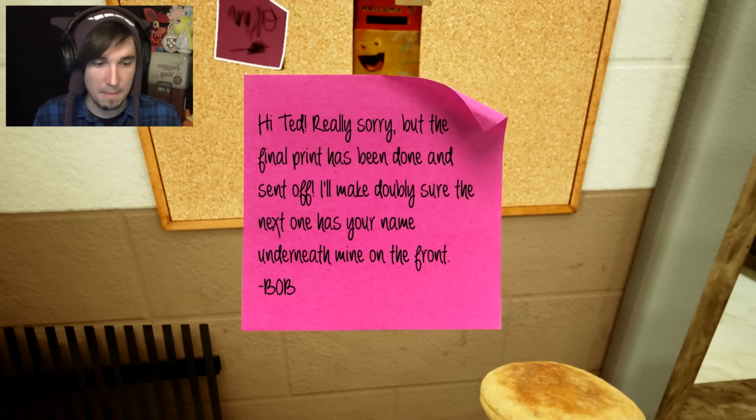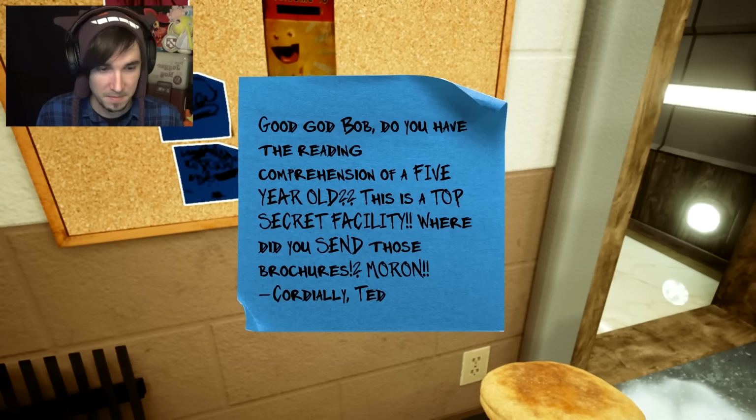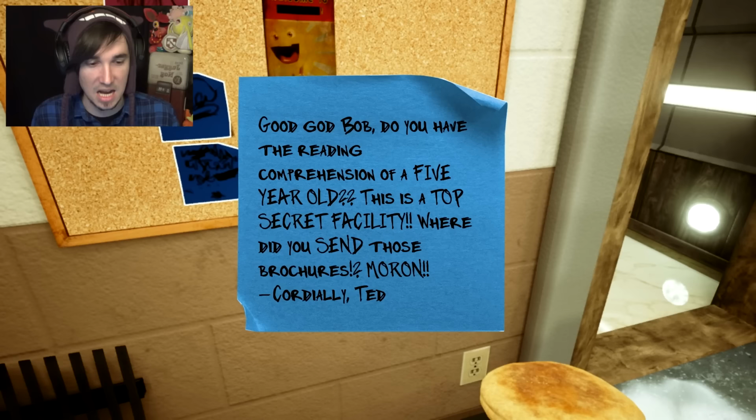Hi Ted, I'm really sorry, but the final print has been done and sent off. I'll make doubly sure that the next one has your name underneath mine on the front. Good God, Bob, do you have the reading comprehension of a 5-year-old? This is a top secret facility! Where did you send those brochures, you moron?